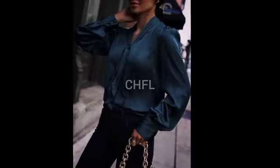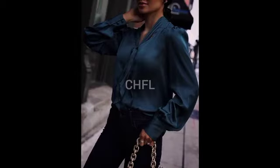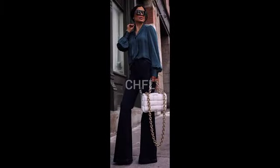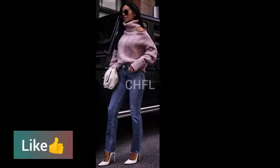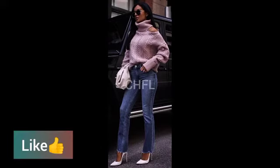We have some street styles in this video. We also have jumpers, gorgeous dresses, and different shirts, different designs, different trousers, different three-quarter trousers that are lovely and beautiful. We have this beautiful cardigan that she has on with her jeans. Look at how stunning she looked.